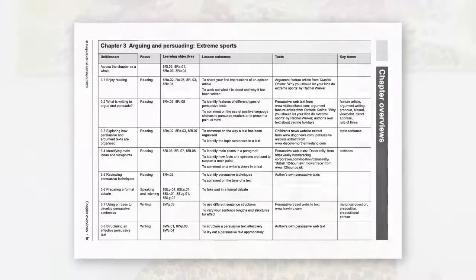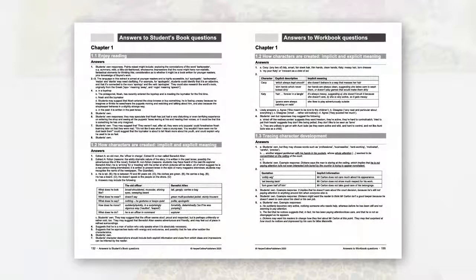The Teacher's Guide also includes the answers to all the student's book and workbook questions. Everything in the Teacher's Guide can be downloaded by customers from our website to print and adapt as you wish.